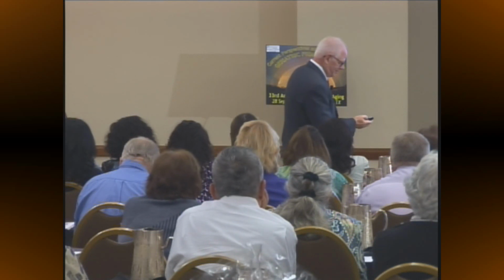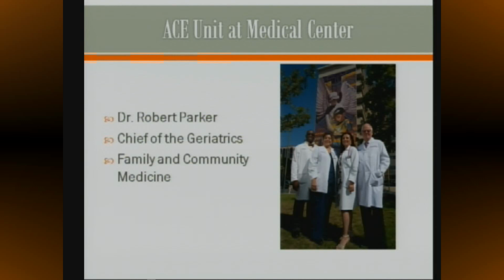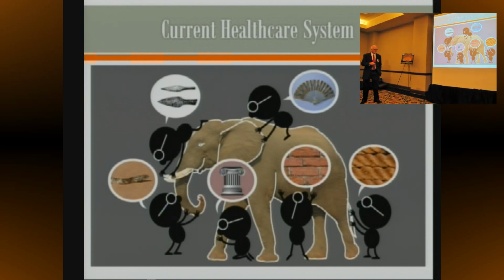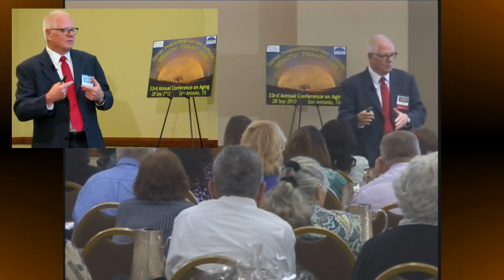We're going to continue talking about our ACE unit. This is sort of an inappropriate picture because in the background is our downtown hospital, which is now the Children's Hospital. We're out at the one on Babcock, Christus Medical Center. As we move into the future with healthcare reform, we're finally moving from a volume-based system, where we get paid for doing a lot of things to a lot of people in a very short period of time, to a value-based system where we get paid for doing the right thing for the right person at the right time. We're going to go from volume to value. And the trick is going to be, how do you measure that value and what's it worth?